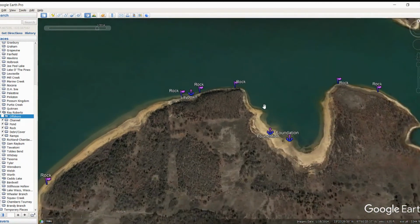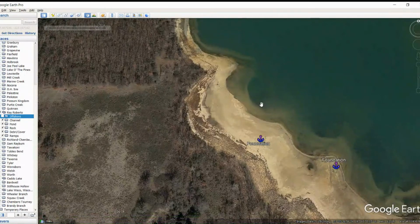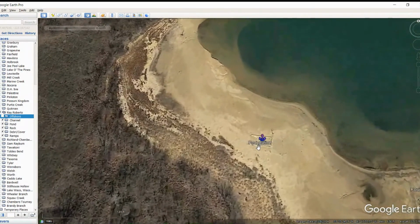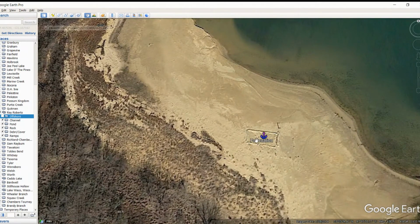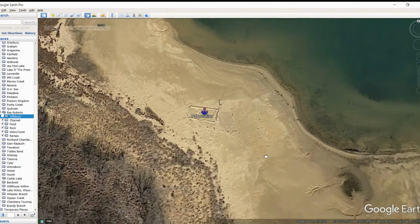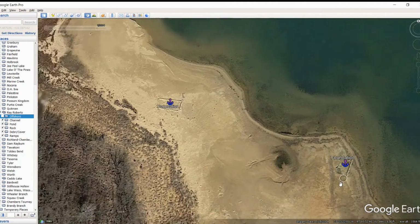So as we move further down here, down the rock, we're going to see a lot of dirt, sand, things like that. We've got a foundation that's over here that you can see though. And these are always good to fish around. So this is like some kind of old farmhouse foundation or something like that. But go out and check that one out. Also another one right here, foundations that I'm talking about.